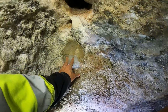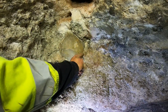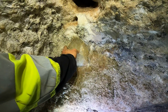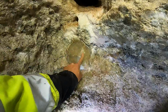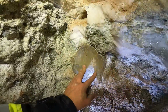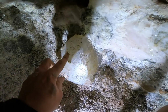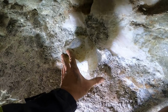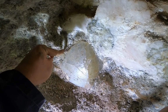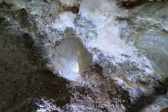It's huge. The problem obviously is how to extract it, because you see it's cemented with all the quartz that's around it. But basically we're talking about a hexagonal crystal. You can see it's got to be a good 8 inches wide. What do you reckon? It's massive. That is crazy.